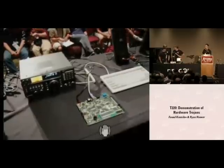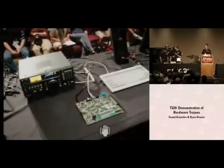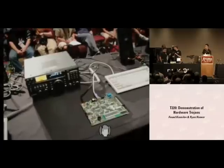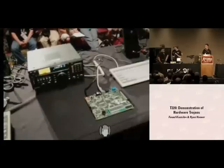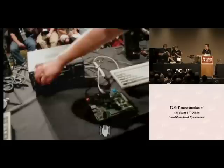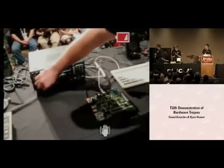Like, you know, an iPod or a phone has like 32 pins on its connector, and you're only using about 5 to 6, sometimes more of them, but not all of them. So you could very easily modify hardware design to send out a Trojan signal on one of those pins. And that's what we're going to do right here. So he's going to turn on the radio here so you can hear the radio noise, and then he's going to activate the Trojan.